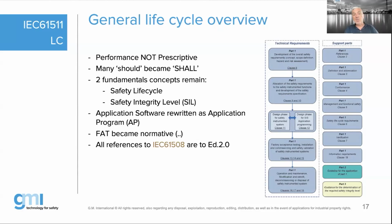The factory acceptance test, or the FAT, became normative, although it was in part 1 in edition 1. They call that chapter 13, factory acceptance test, and in edition 1 they say between brackets informative. So it was mind-blowing that you would build a system, not test it, ship it on site, and say we will find out if it works or not. Of course, that doesn't make sense. So by edition 2 they made it, logically, normative.